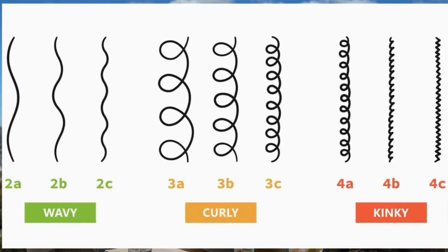Whereas with 3C, if they don't need as much product to activate it, they don't really have to. It's more about controlling the curl at that point. When you're up into that 3C to 4C, that's a whole different ballgame. You're really trying to hydrate the hair, but you're also trying to keep it in place more so than trying to create volume. That's more of the control. You're trying to control that curl.